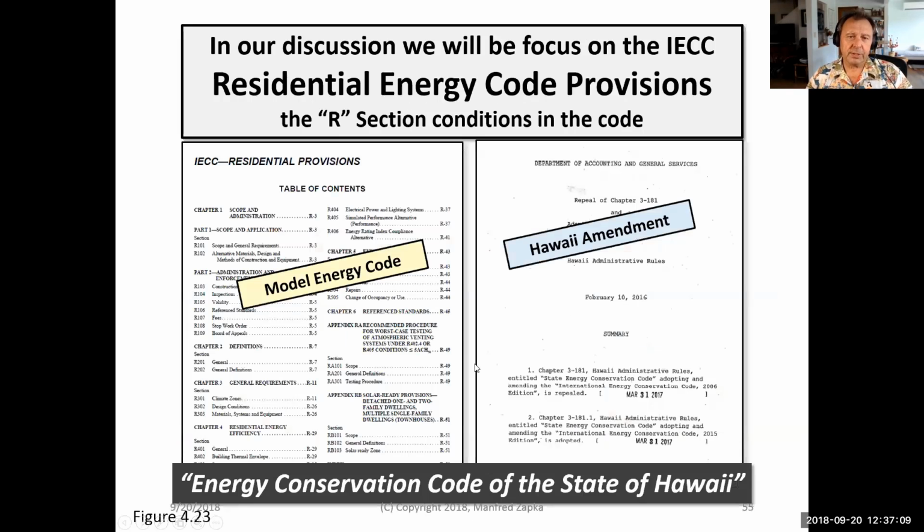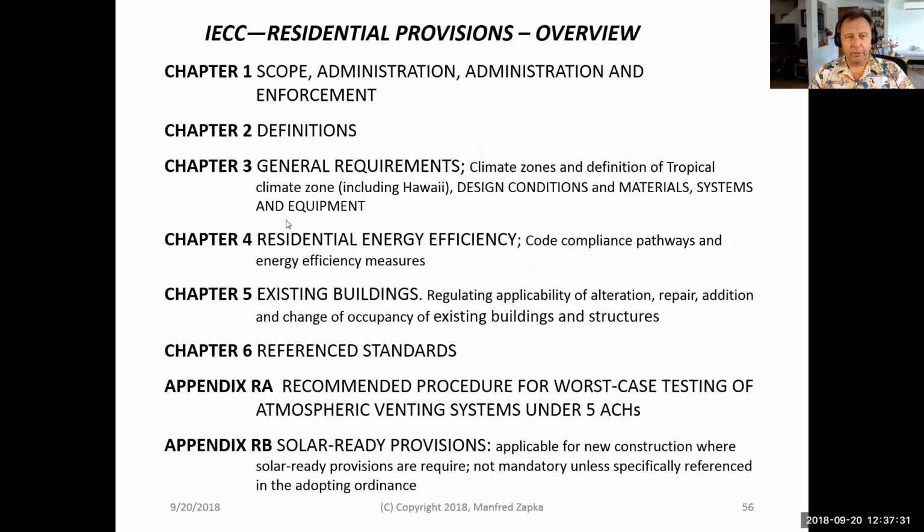We have two parts of the residential energy code. One is the model energy code on the left side, the IECC 2015, and the Hawaii amendments. The Hawaii amendments basically say that we have to follow the IECC 2015 plus certain conditions. Right now, we're only speaking about the residential. It goes in different chapters. Definitions, general requirements, for instance. Then mostly we are right now concentrating on chapter 4, the residential energy efficiency.